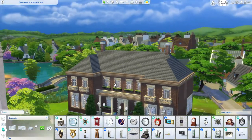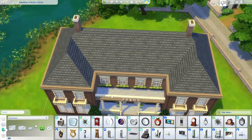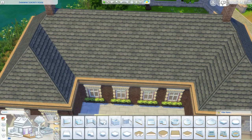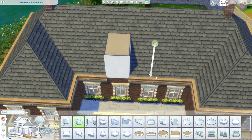Oh, what would I even want to do? I do like the idea of dormers. I don't know if I can draw my own in. That would be pretty swell. Oh, wait, we can. Oh, well, that solves problems. Okay. Oh, it's going to delete my chimneys again. Oh, no, it's not.